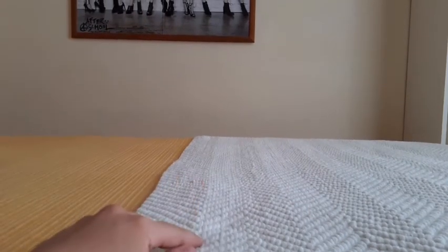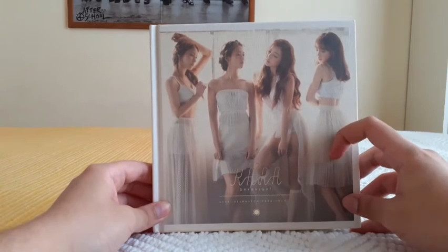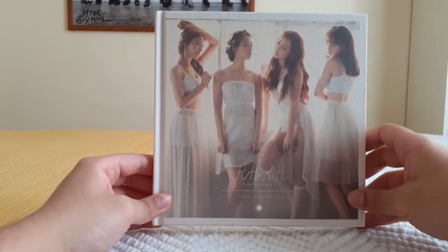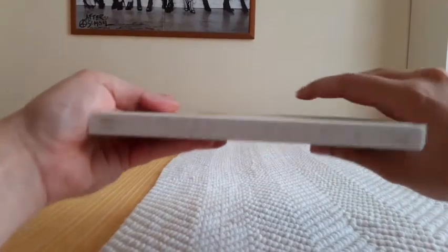And last but not least, from the albums, I only have one of each group. It's Kara's Day and Night, their first release with Youngji. This album is a masterpiece. Kara were queens, honestly. This album is so pretty. So pretty, the photo book. The songs are so good as well. So good.